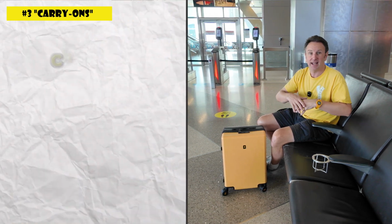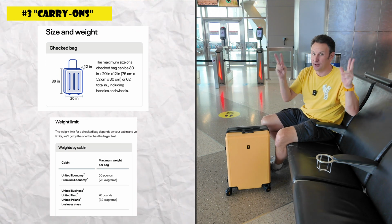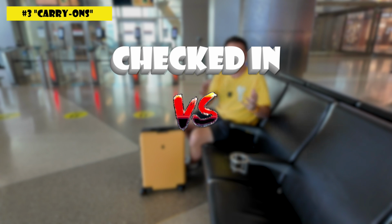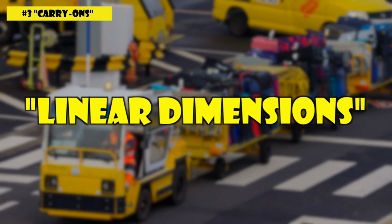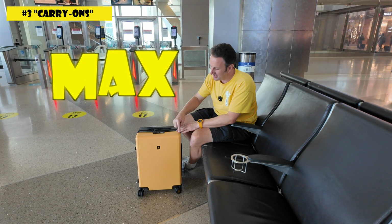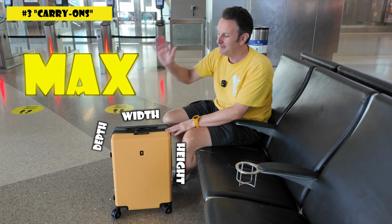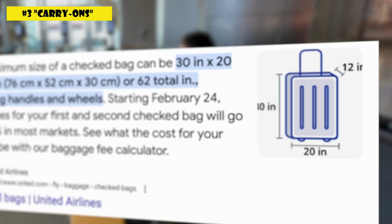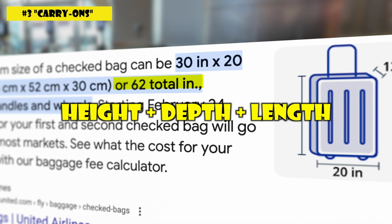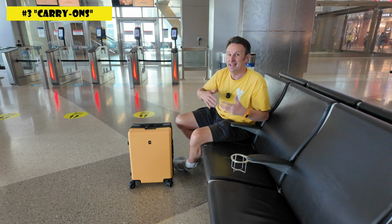Most airlines have a standard size for checked-in bags, and once it's bigger than that size, it becomes an oversized bag. The difference in checked-in bags versus carry-on bags is that the checked-in bag dimensions are usually what they call linear dimensions. For a carry-on, they will tell you the max width, length, and height, but for a check-in bag, they will often tell you linear dimensions, which means that you add up the height, the width, and the depth together, and if that number is less than their maximum check-in size, you're good to go.